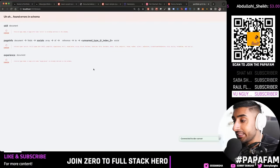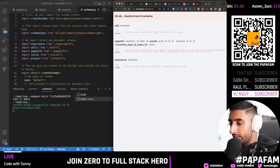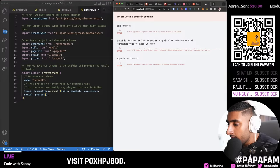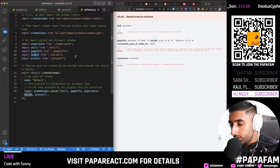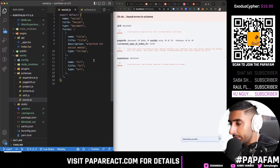And then I can see that I have now got errors in my schema. Okay, so that's fine. We're going to go ahead and check it out. So it says invalid type, skill is already defined in the schema. Cool. Let's go figure out what's going on. So unknown type social. So I probably haven't saved my things here, right? That's probably the issue here.